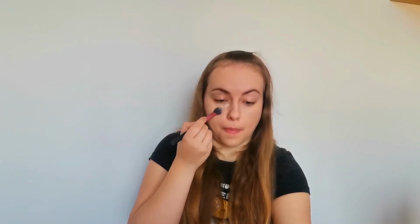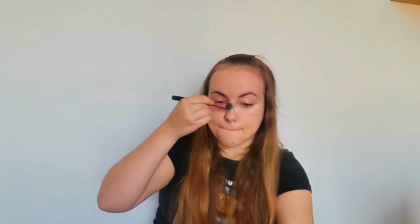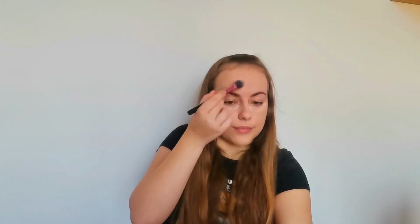For setting powder, I'm using my Flormar loose powder, and I'm just putting it under my under eye area, and I'm gonna set my whole face with it. First is putting it under my under eye area and leaving it there for a little, and after that I'm just setting my whole face, and after that I'm gonna set my under eye area and clean the excess powder that I have under there. This method creates a great finish, like the under eye area looks so good and it stays in place the whole day.